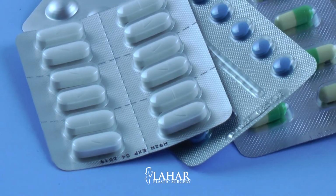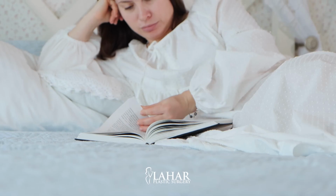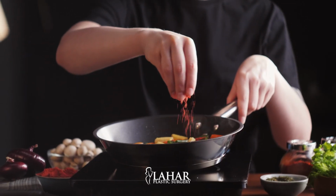So I gave you 10 tips to really optimize your rhinoplasty results. I think these tips will get you a long way to really getting you that result that you're looking for and really making the recovery process as easy as possible.